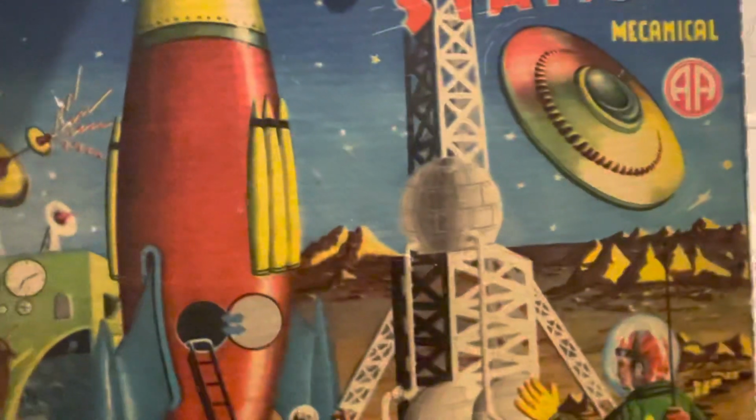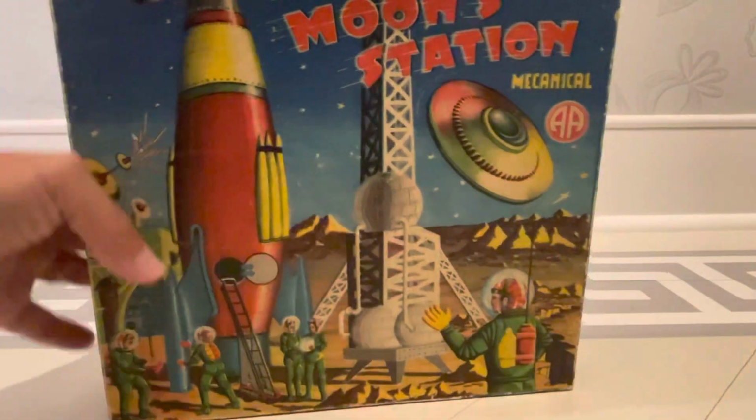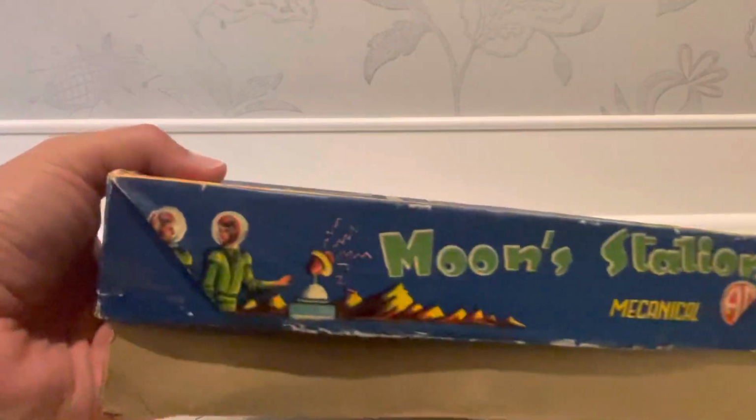Now, I don't know how accurate it is, but anyway, this is one of the most beautiful space boxes I have ever seen in my life, bar none for sure.